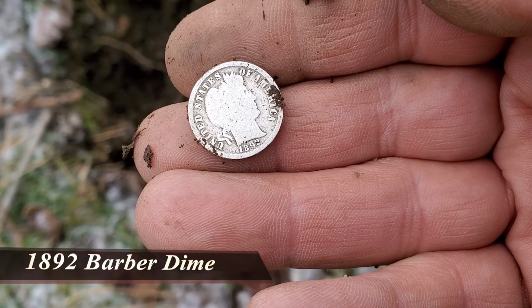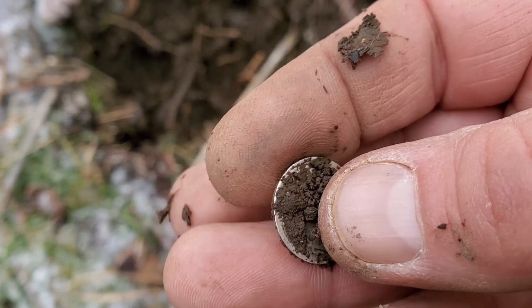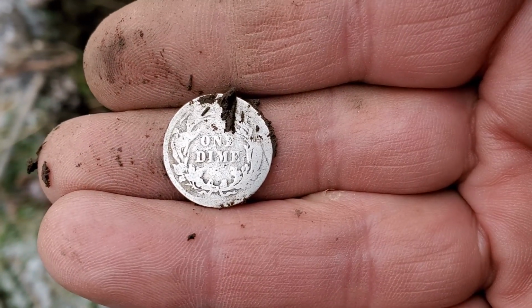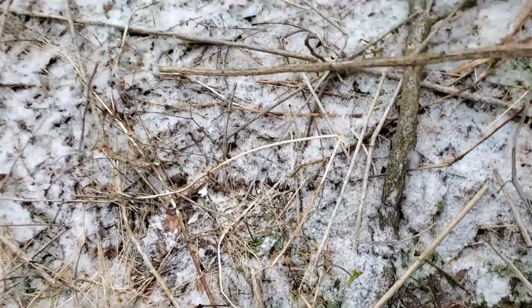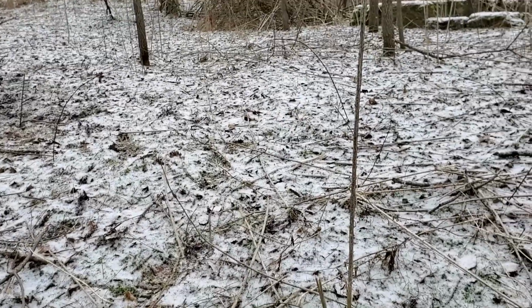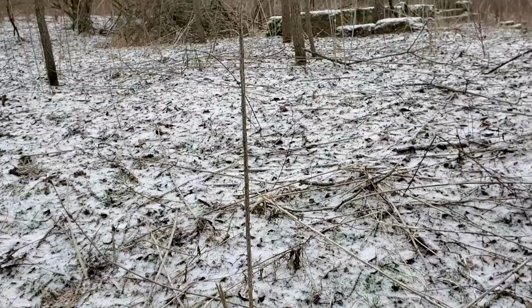An 1892 Barber. Second one for me. This is the oldest one so far. Just as shiny as the day it was dropped. Ain't that sweet? This place is sure panning out to be good. We were afraid it had been hit. And it very well may have been, but obviously they didn't get it all. So we're going to see what else we get.